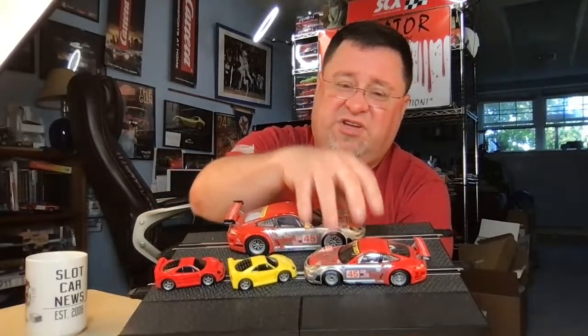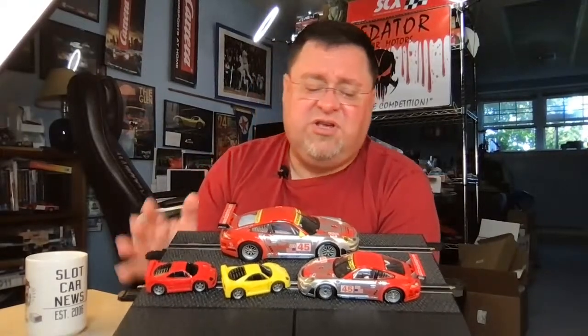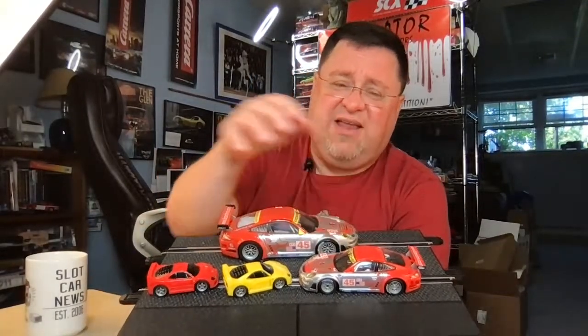What would we sell of a good set for 1/32 scale in analog or digital for Carrera, or when I worked for SCX years ago? SCX, I'm not really sure of the numbers we did for sets, but it was reasonably small because our set sales were okay. And Scalextric set sales are about the same analog as they were for Carrera. So we would sell on a good set.